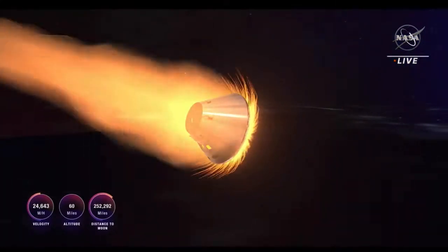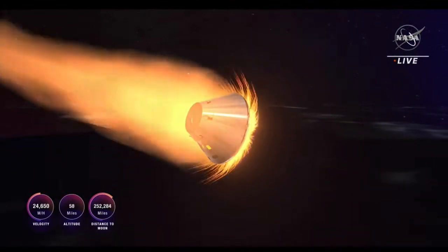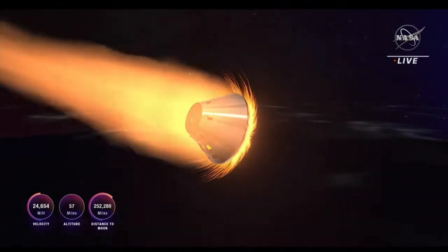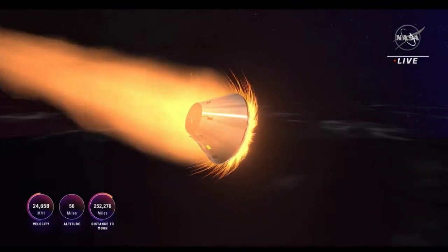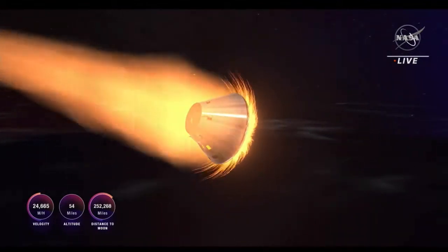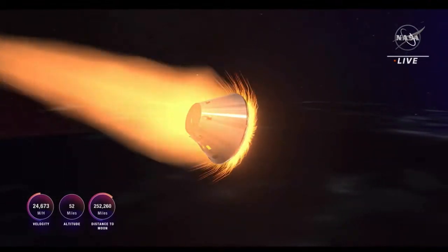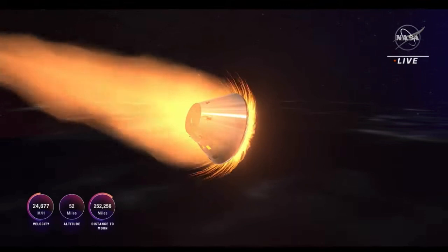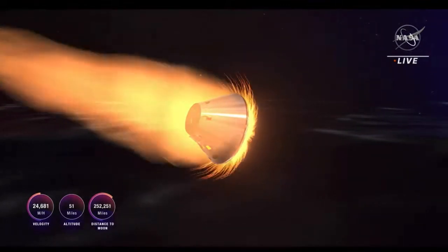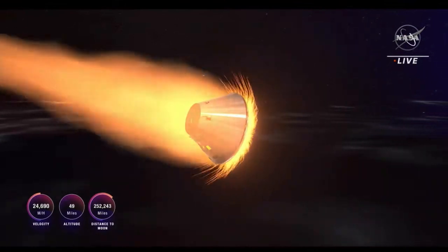We've gone into the first blackout period. This is a visualization based on what should be happening at the moment, where the temperatures around the heat shield are reaching about 5,000 degrees Fahrenheit. This is the moment of truth for Orion. We should be coming out of this first blackout period just under 4 minutes from now.